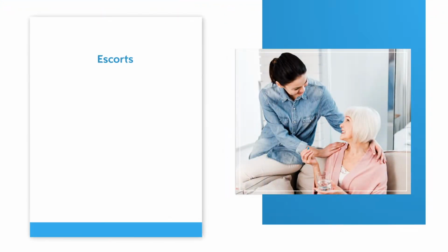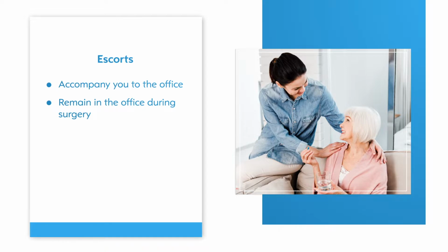Because your doctor cannot predict how you will react to IV sedation or general anesthesia, an escort must accompany you to the office, remain in the office during surgery, drive you home, and stay with you after surgery until the effects of anesthesia are no longer present. This is typically 4 to 8 hours after discharge from the office.